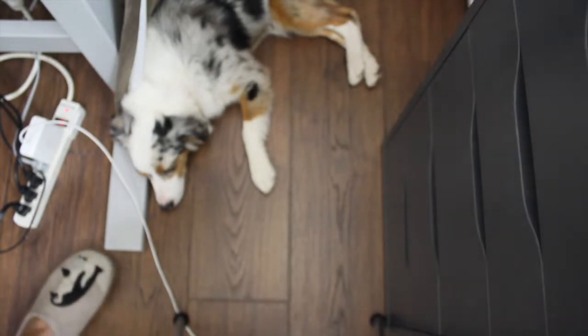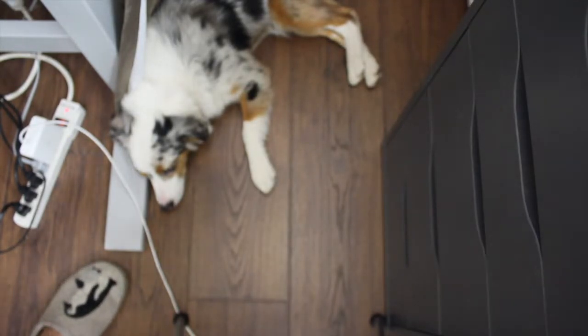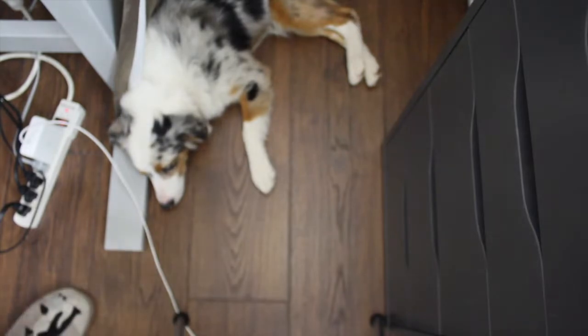Can you see my little puppy? She's taking a nap. Oh, look, you can see my penguin shoes.